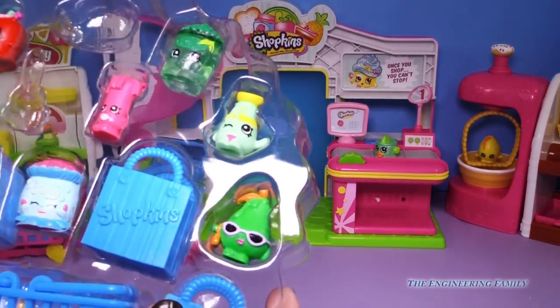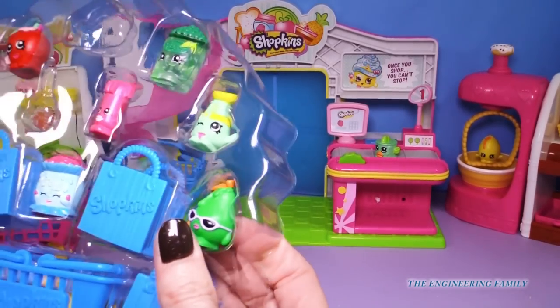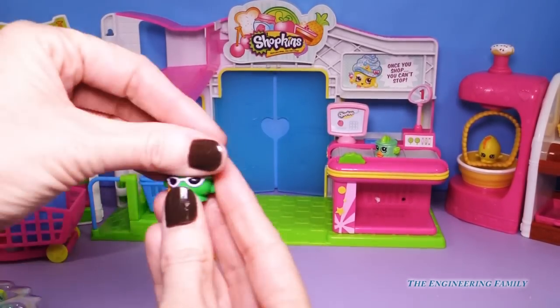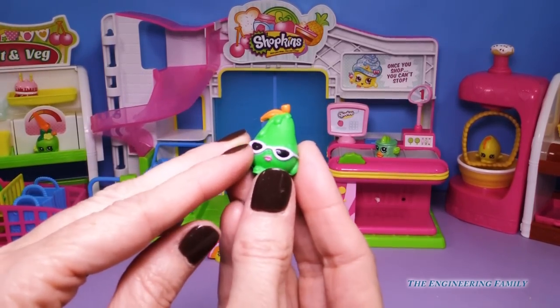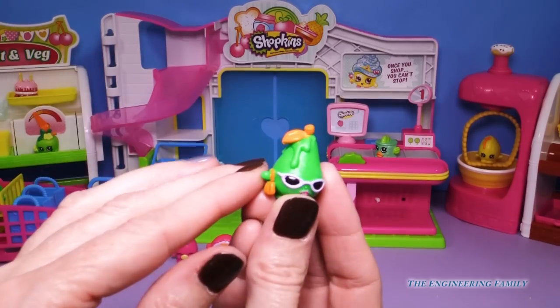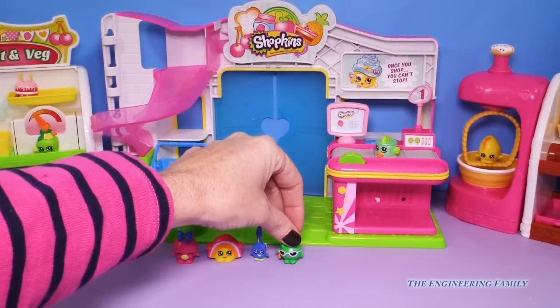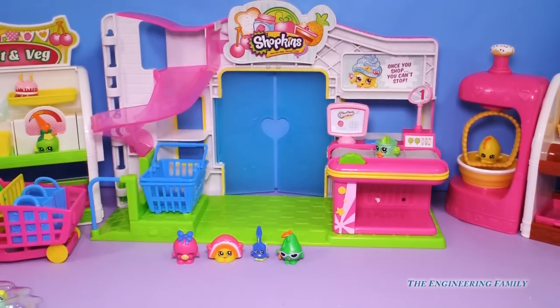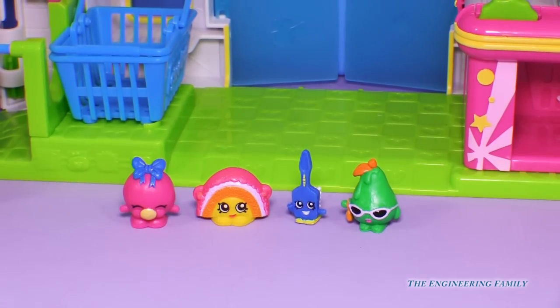All right, what is this guy doing right here? Posh Pear, you do look really posh. Look at that, with your purse and your eyeglasses and your cute pink lipstick, and I love the golden top. Posh Pear, I'm telling you, that's a great fruit right there. Right off the bat, we have four out of our 12 Shopkins already lined up to play.